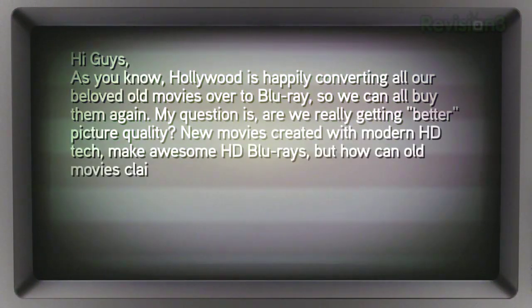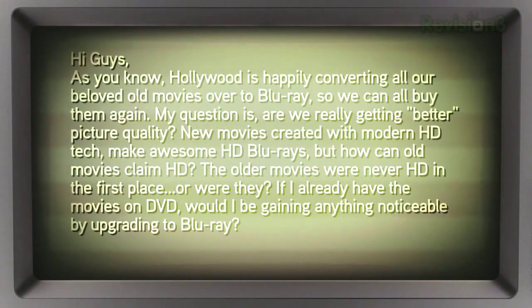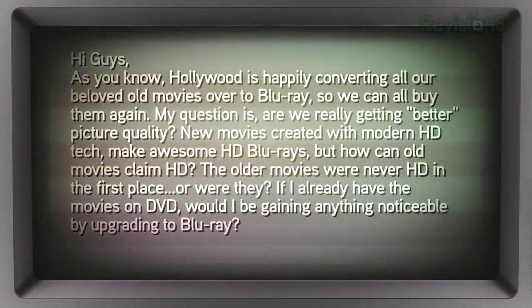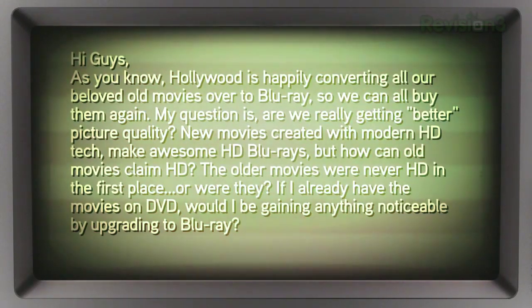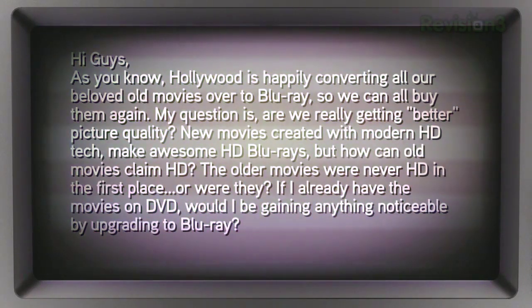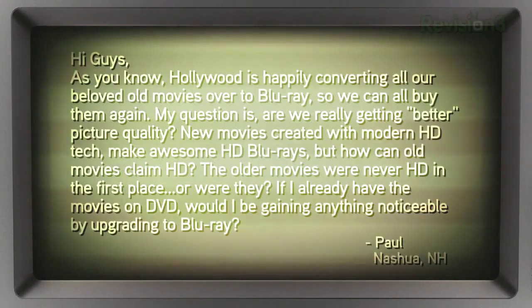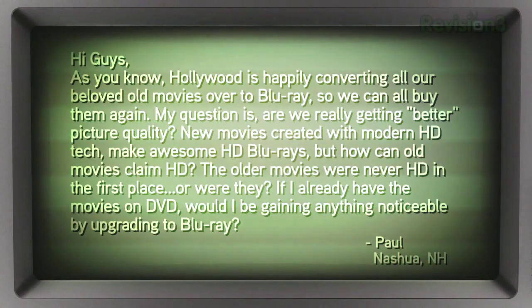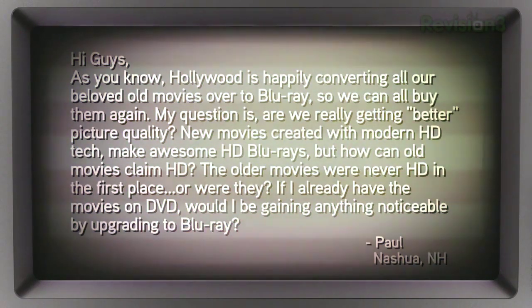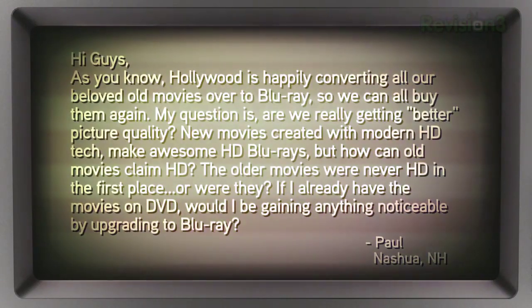Hollywood is happily converting all our beloved old movies over to Blu-ray so we can all buy them again. My question is, are we really getting better picture quality? New movies created with modern HD tech make awesome HD Blu-rays, but how can old movies claim HD? The older movies were never HD in the first place, or were they? If I already have the movies on a DVD, would I be gaining anything noticeable by upgrading to Blu-ray? Love the show, Paul in Nashua, New Hampshire.